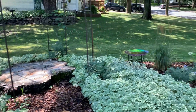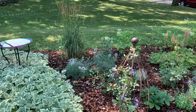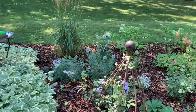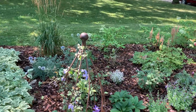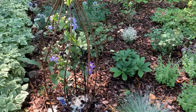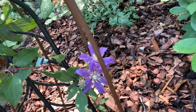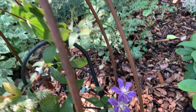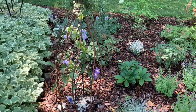The roses are doing, I'm gonna say okay. This is globe thistle back there. You can see where the sun kind of goes. I just planted this. This is a clematis, it's non-vining. This is Arabella. It is gorgeous. I can't wait to see what it does next year.